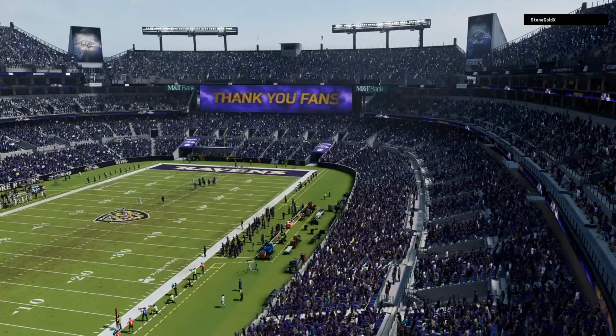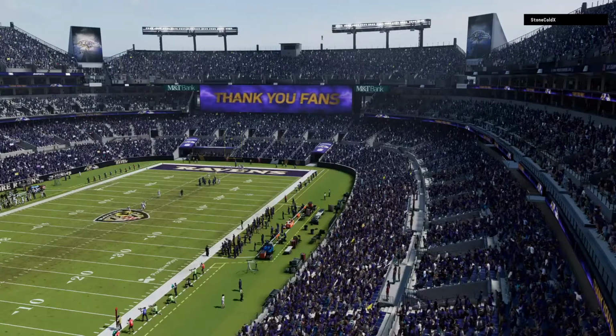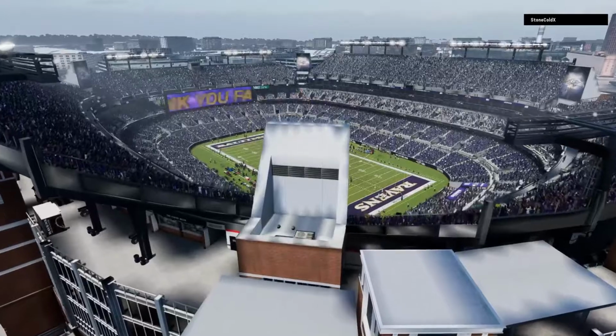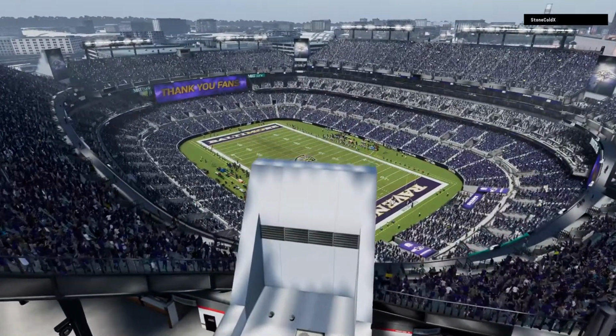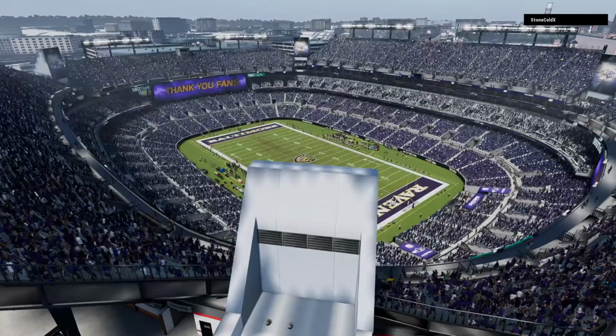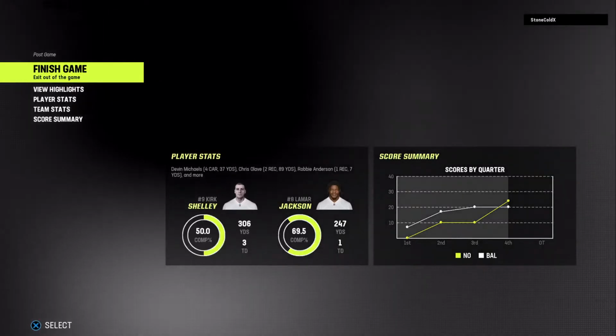So for New Orleans, it was a great all-around performance as they come out of this one with the victory. And they'll return home next week to take on the Carolina Panthers. Meanwhile, for Baltimore, they'll drop to 0-2, and they'll try to get back to their winning ways next week as they head to KC to take on the Chiefs.